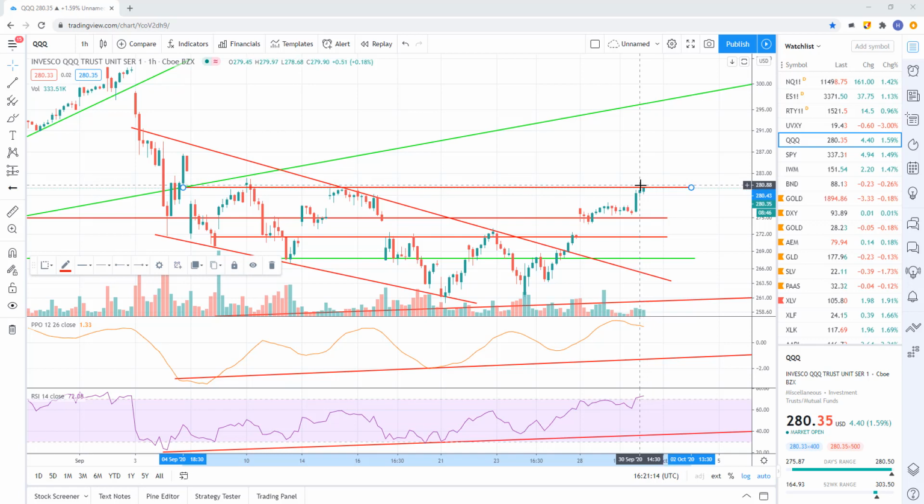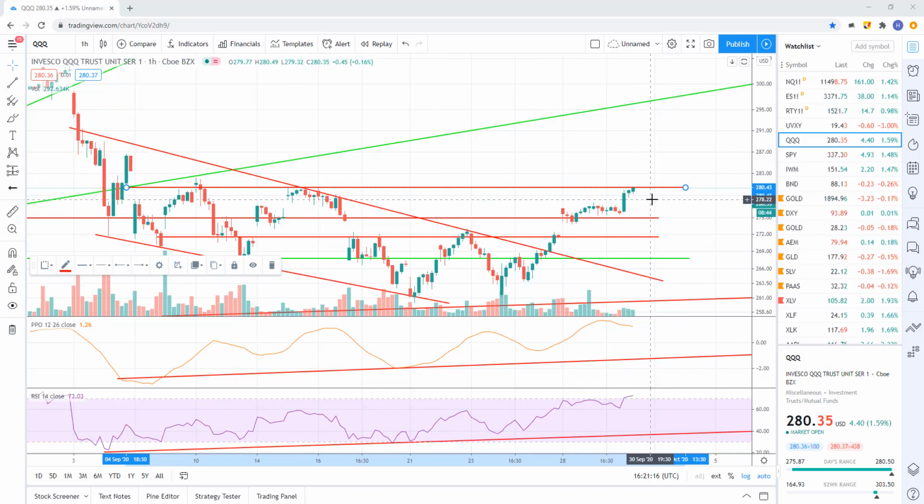Now, if we clear this, watch for a false breakout. There's really two potential scenarios setting up. One is a pop above this and a stop raid, where everybody jumps on board bullish and the shorts cover, and then it rolls over. Or we run up and do a full back test of this trend line up around 296. I don't know which way it's going to be.